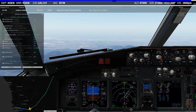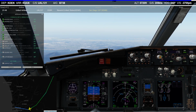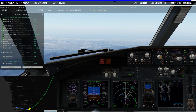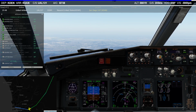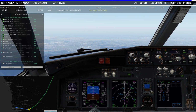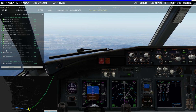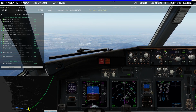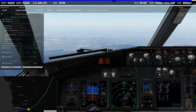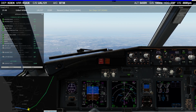United 121, descend to 3,000 feet. 3,000 feet, United 121. Rotate 59, field divided. Rotate 59, after Fargo, so we're close to 7 right. After Fargo, we'll put the ditch over 7 right, so rotate 59. United 121, turn right heading 244. Turn right heading 244, United 121.